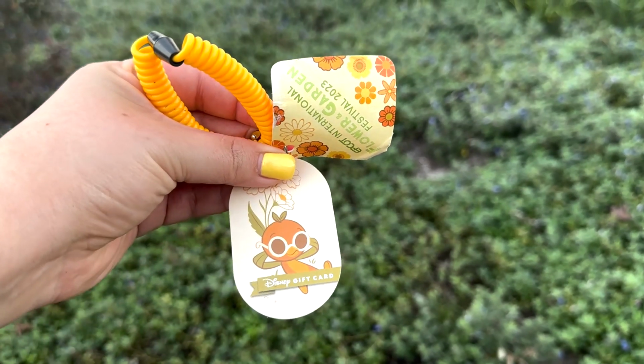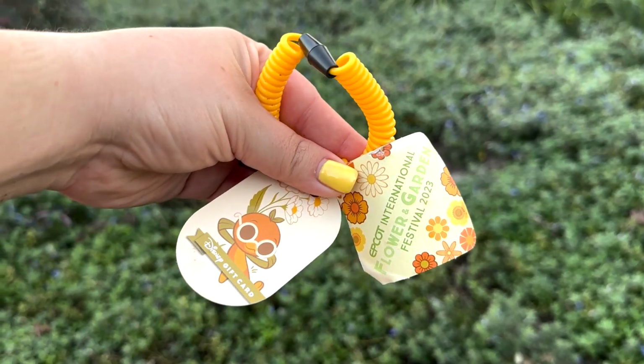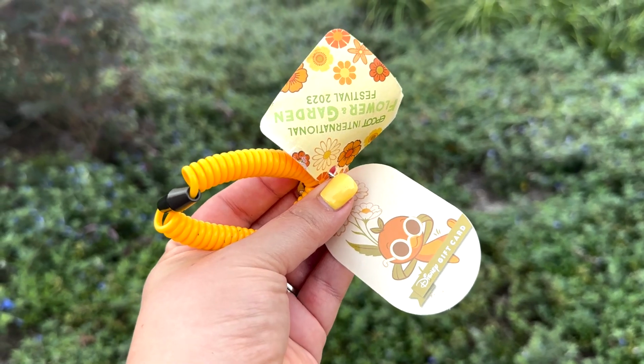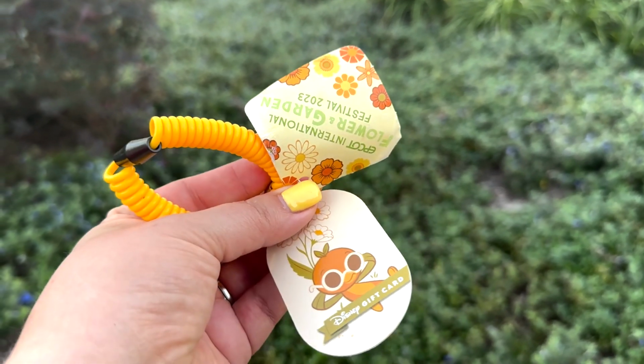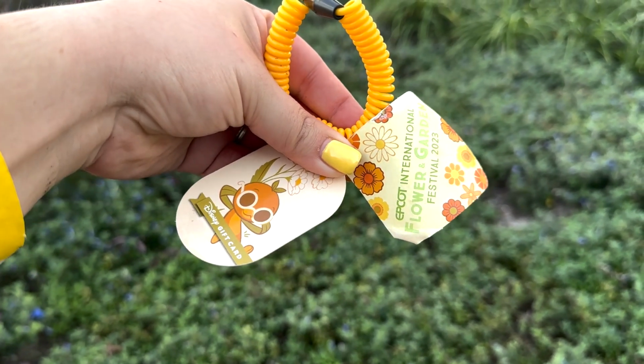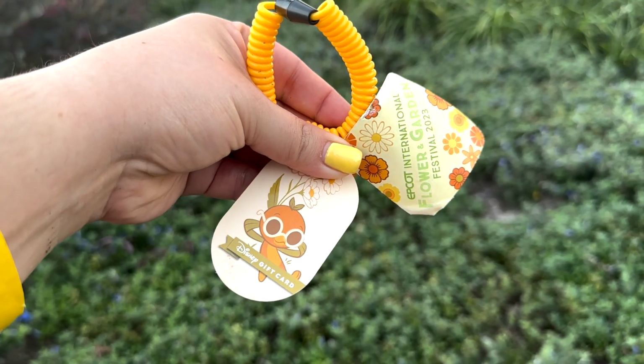You can pick up a festival gift card, and that way you can prepay all the amount that you'd like to spend at the festival, and then you don't have to keep going to your wallet. You just have this on your wrist all day, and it's super easy to pay. Plus, the design this year is just so awesome with that 70s feel.